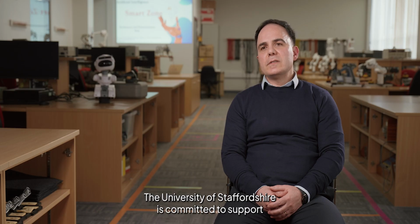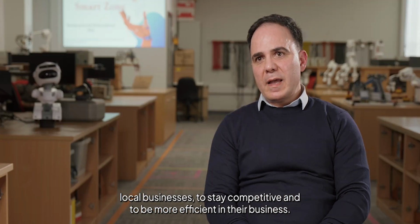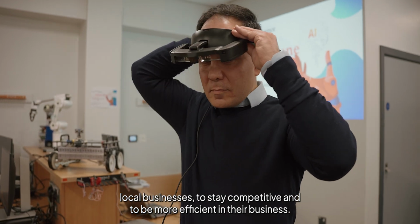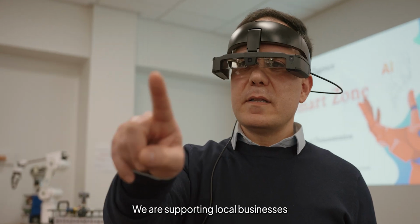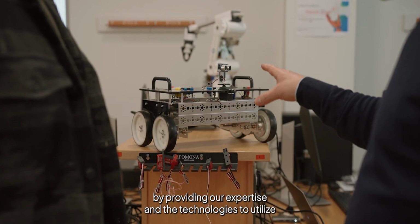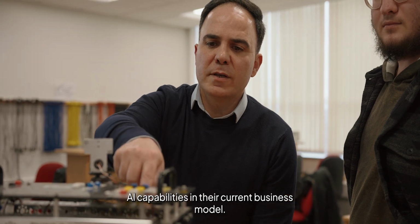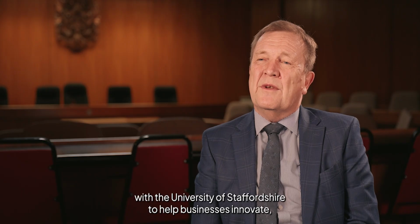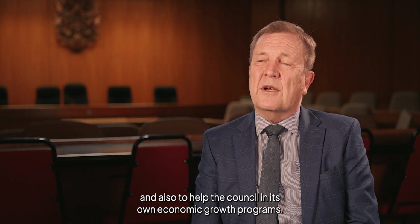It's so much more efficient for the customer. The University of Staffordshire is committed to support local businesses to stay competitive and to be more efficient in their business. We are supporting local businesses by providing our expertise and the technologies to utilize AI capabilities in their current business model. It's been great working with the University of Staffordshire to help businesses innovate and also to help the council in its own economic growth programmes.